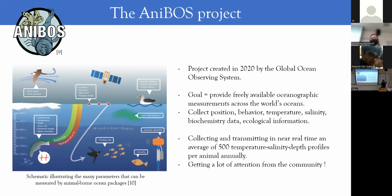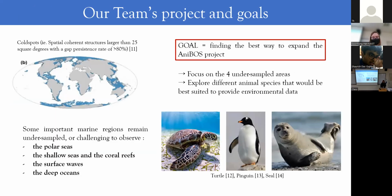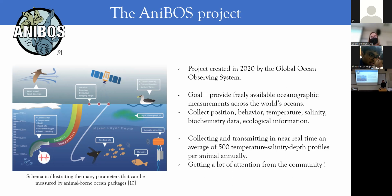In addition to position, behavior, temperature, and salinity, animal platforms could collect essential biochemistry data and ecological information. Electronic tags would be attached to marine animals with integrated miniaturized temperature and conductivity sensors. It would improve the capacity of ocean observing by sampling extreme environments, like, for instance, the Antarctic during the winter, as I explained before, or more of the tropical oceans.